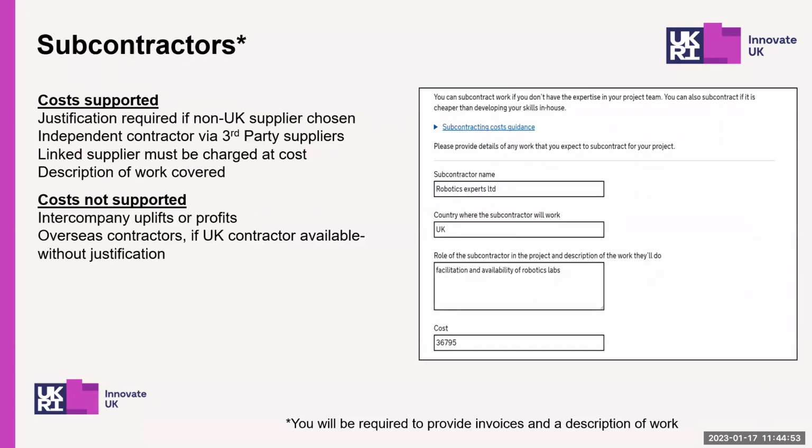So subcontractors, if this cost is going to be significant, then you will need to justify who, why, and what you need them for, both here and in your application. It's important that you justify the use of subcontractors within your application, especially those that are non-UK based, as the assessors do not see this level of financial detail. They will only see the total cost. So if you use a parent or a sister company, please ensure that you list at cost and do not include profit.